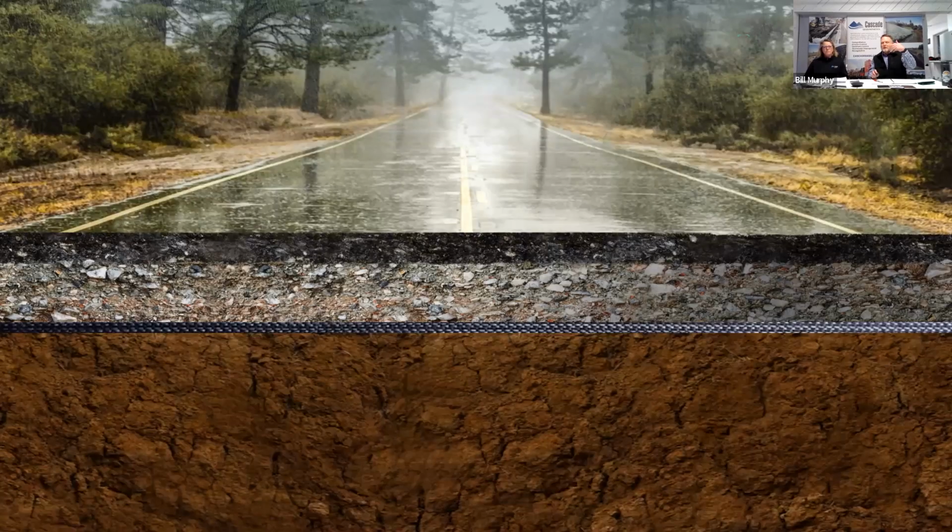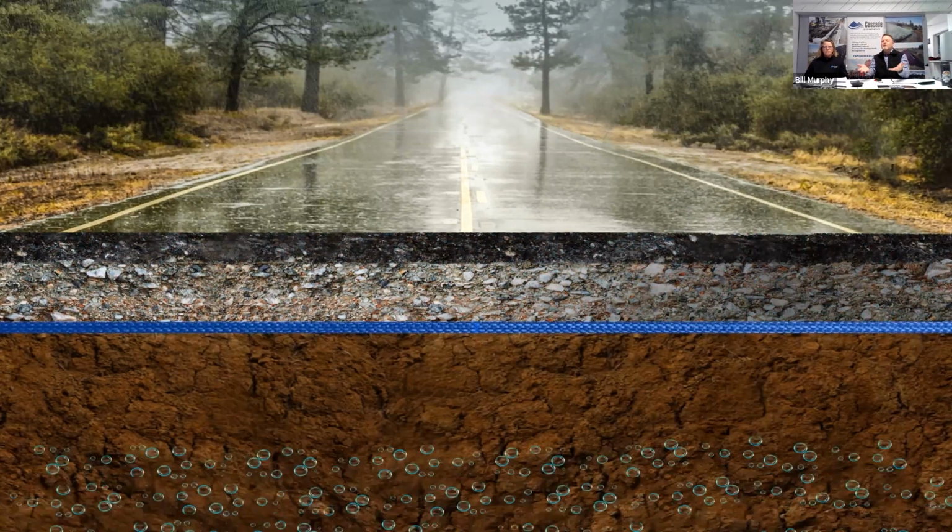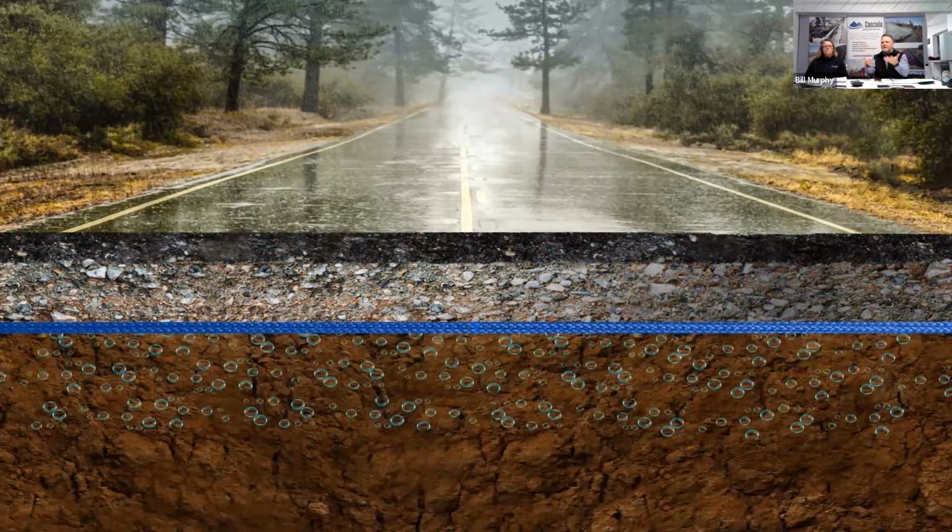This slide shows a typical road section. I'm going to hit one more button here, see if it goes. There it goes. So you can see as the water comes down from above, it can move out laterally, but also pore pressure, water coming up from below.